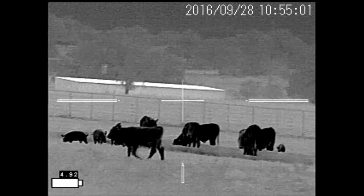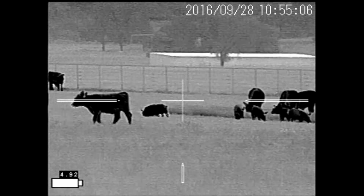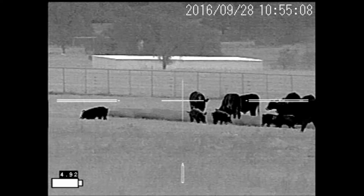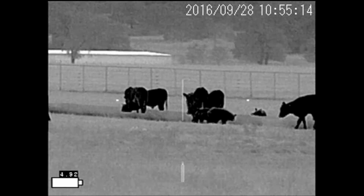By the time we made it over there, you can see they're having a good time hopping in and out of the feed trough. This is a perfect example of a problem that ranchers have with these pigs. Other than them destroying their property, it's them getting in and out of the troughs and contaminating them, and then of course eating all the feed that's meant for the cattle.